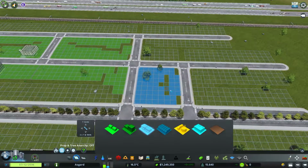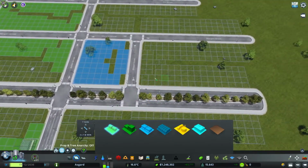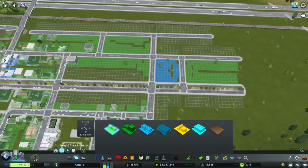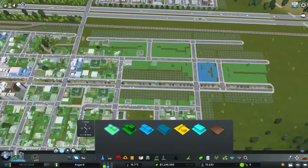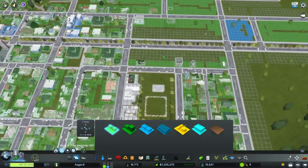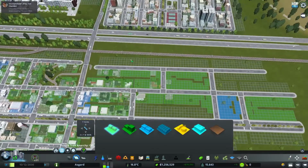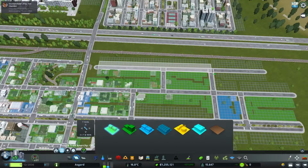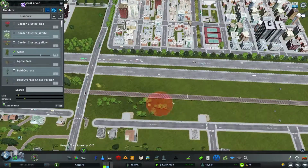Now the zoning's gone all weird. Okay, sure thing, no worries. And then we'll put some more residential over this side. And I mean, I hesitate to put low density residential right up against this main road here, this main collector. But I guess it could be all right. And then on the other side of this road, I'm just going to zone the houses 2 squares deep, and then we're going to put in a nature strip just using our tree brush.